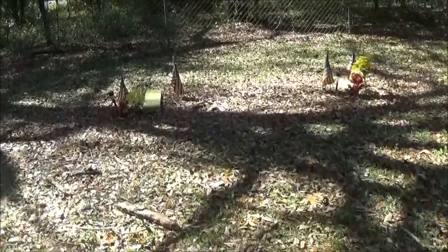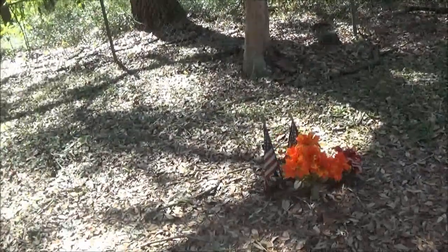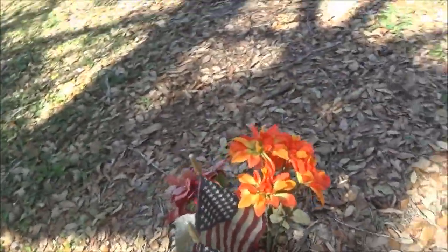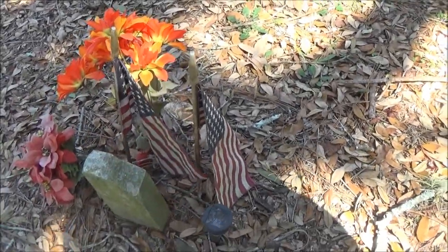I'll go over here and we'll check these ones out. Alabama Infantry? I don't know. And here's one here. Look at how tiny this little thing is. Isn't that something?